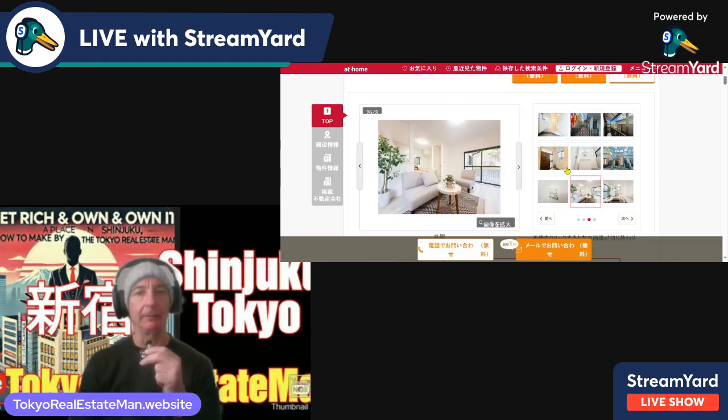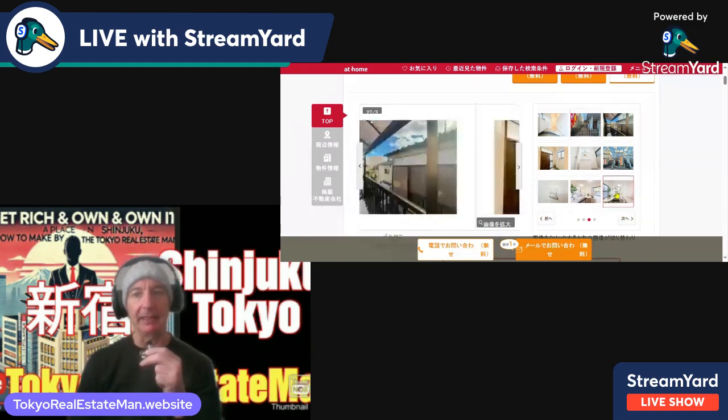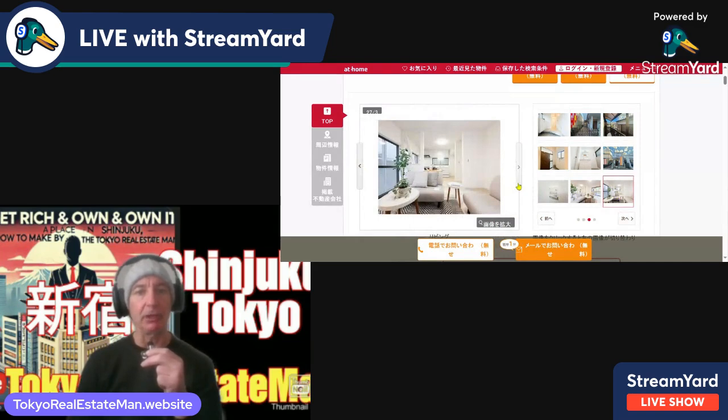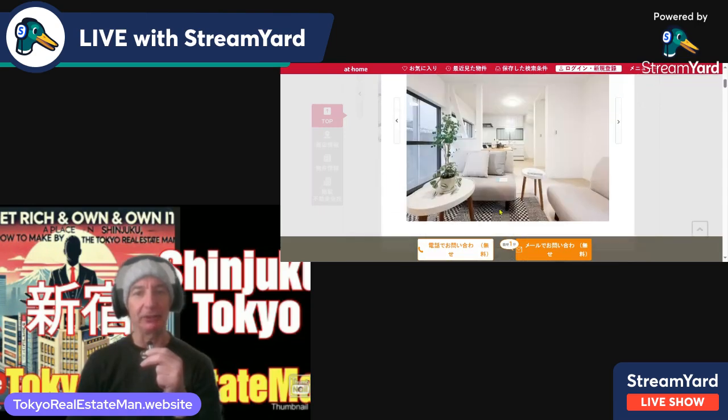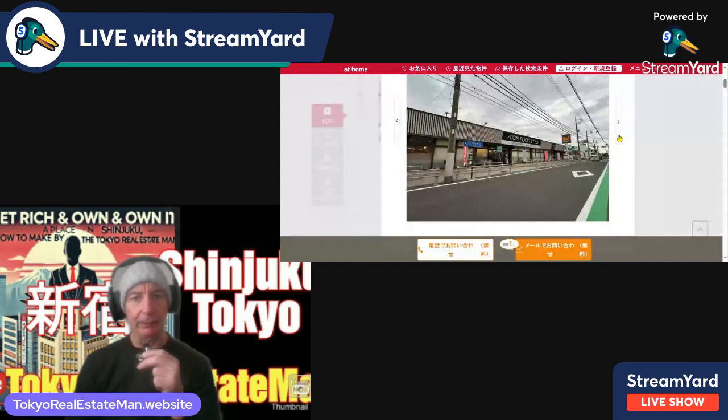And it looks like it could fit possibly two cars. So I think it's a really interesting property. And it's being staged very nicely. I guess I could expand the pictures there. I'm sorry about that. And, yeah, there you go.